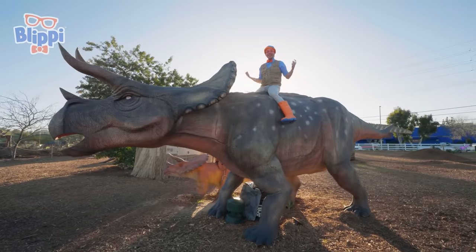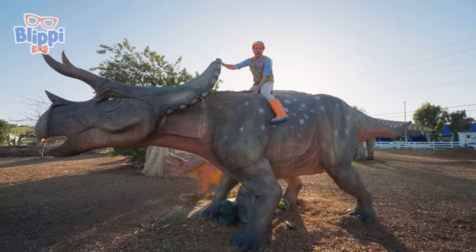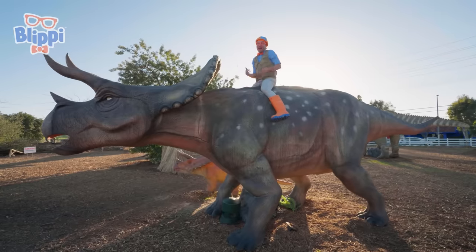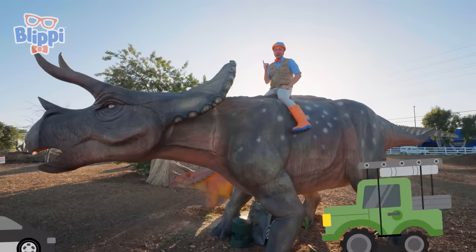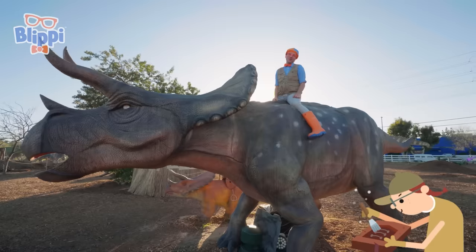Yeah! We did it! I found a triceratops, and it even let me go for a ride because it's so nice. Aww. Well, I had so much fun with you today. We rode around on a lot of vehicles, went on a dinosaur bounce house, and became dinosaur explorers.